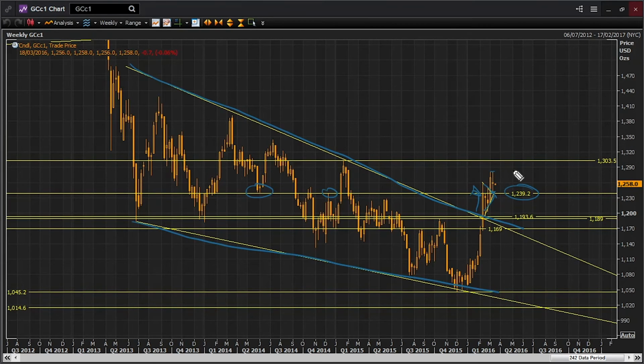A break up to the upside, I think we should be looking to target these 1303s. A break of this pivot to the downside potentially might take us back to that really key support region in here at 1193 to 1189. So that's how I'm seeing gold, at least for this week.